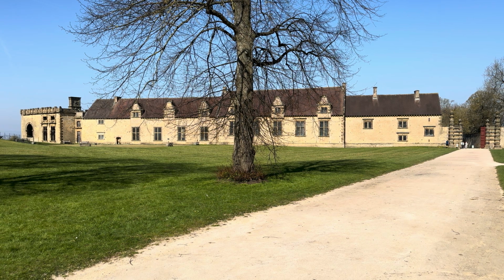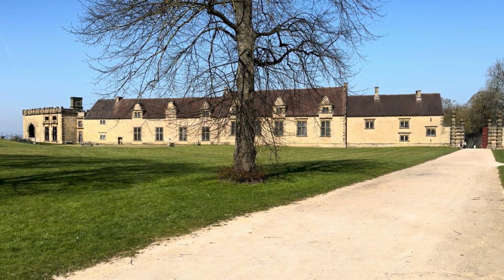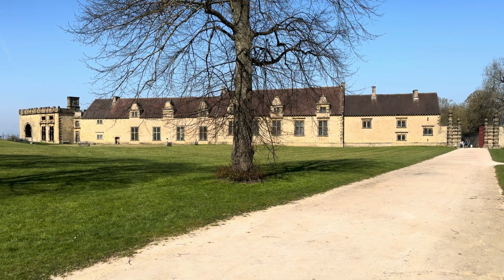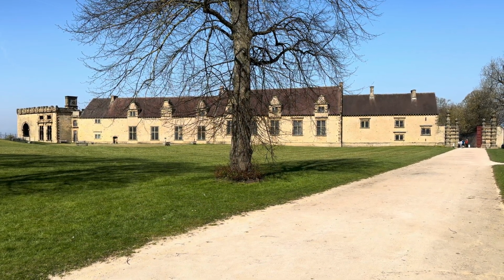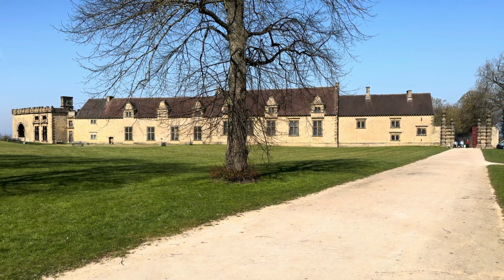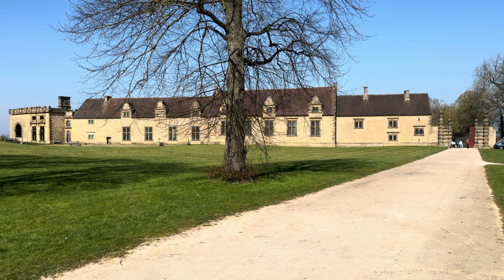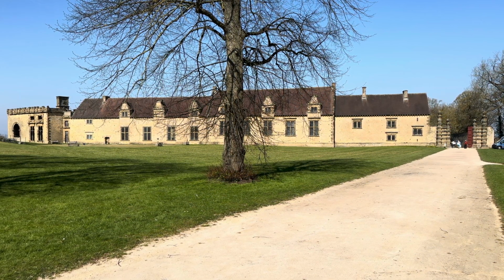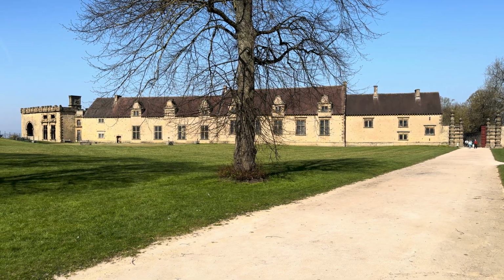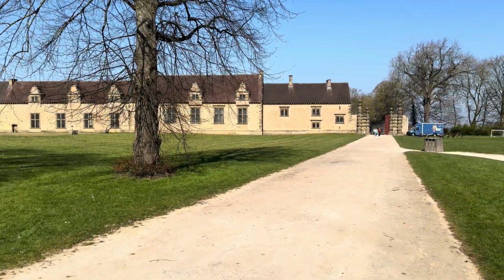At the moment it's about 11:15 in the morning and the temperature is around about 12 Celsius. It's going to get up to around about 18 Celsius today, but as I keep saying, that's just the air temperature. In the sun at the moment it's probably around the high teens already. So let's go see what Bolsover Castle has to offer.